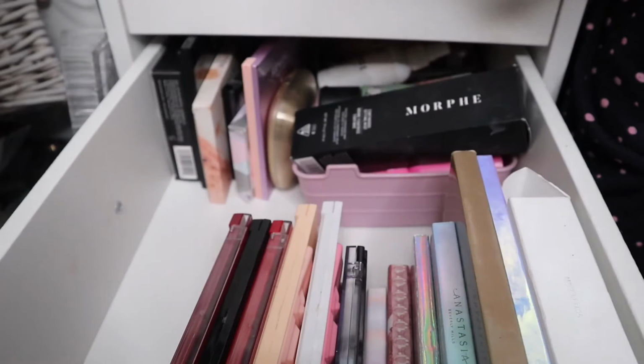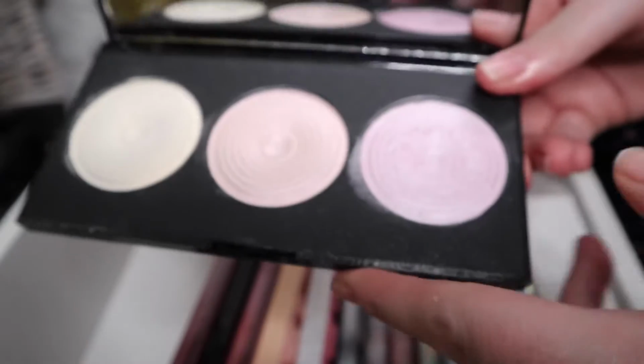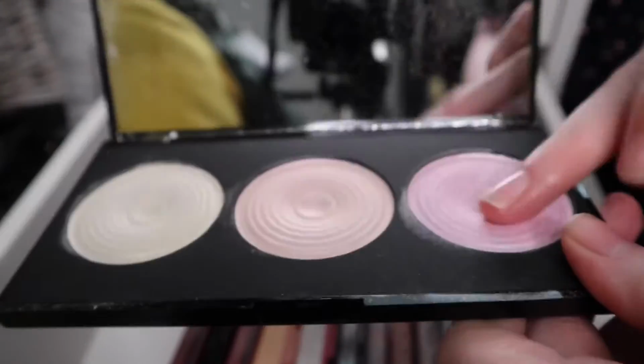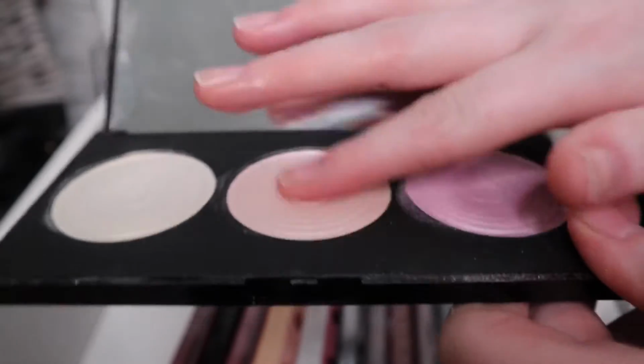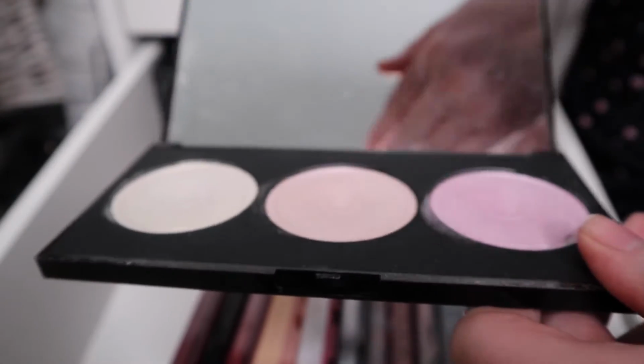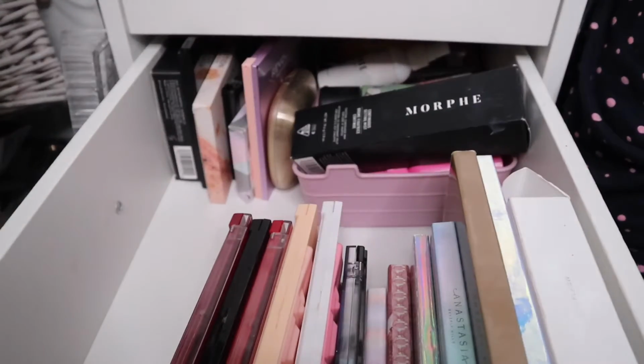Then I've got this highlighting palette from Revolution. I think these are meant to look like the Hourglass ones, is it? They're very shimmery. Very pretty. Again, I think that they're that formula that if you don't like a glittery highlighter, you won't like it. I don't even know if they sell that anymore. I think I got it in a mystery bag.